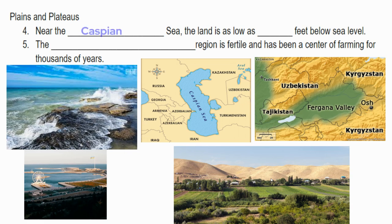Plains and plateaus. Near the Caspian Sea, the land is as low as 95 feet below sea level. The Fergana Valley, which is a region that has fertile land, has been a center for farming for thousands of years, primarily in areas of Uzbekistan.